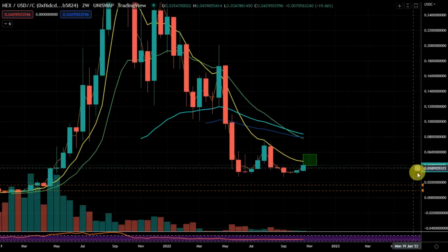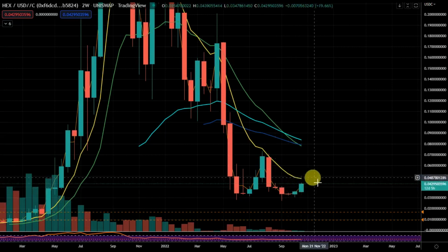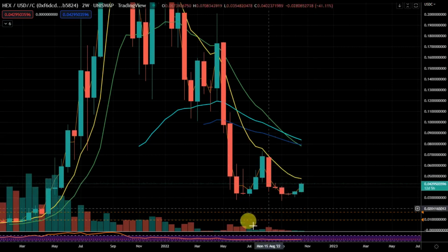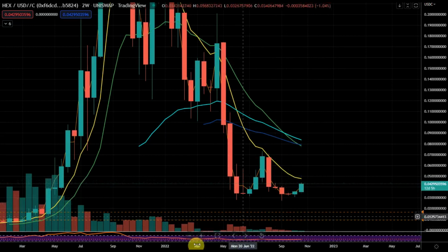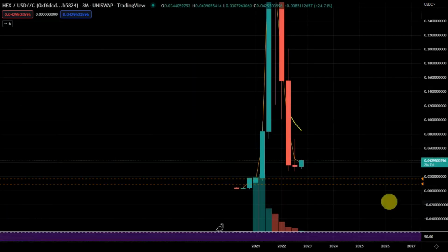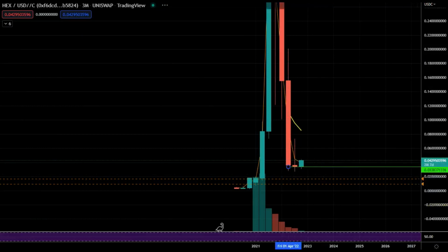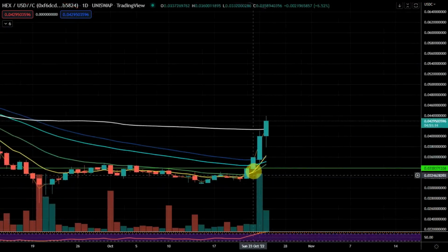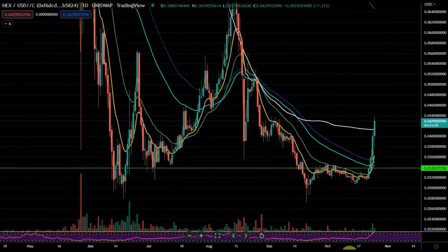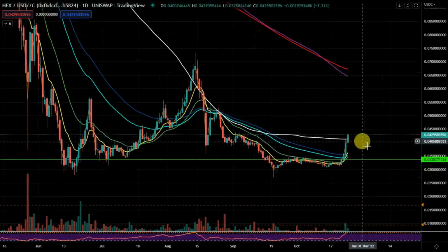Is it possible? Of course it's possible, but I don't really think so, because I don't think it's going to close above that yellow 9 EMA this month, which is this 2 week. I think it would probably get rejected off this yellow 9 EMA if it gets up there in this candle. Also, very important to note, the 3 month here has flipped green. Okay, so that's very important, and you can see that it flipped green 2 days ago. As soon as we flipped green on the 3 month, we ran. So there definitely is a slight bullish element to this, and probably can go higher.